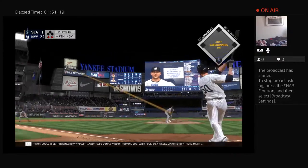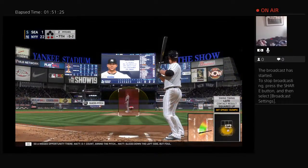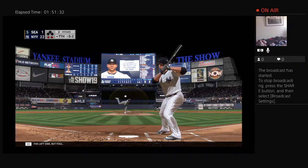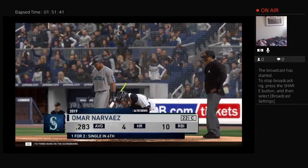0-1 count and the pitch. Slice down the left side, but foul. Holy shit. That is actually beautiful. A shot to first base and caught there to end the inning. 2 home runs in the inning lead to 3 runs on the scoreboard.